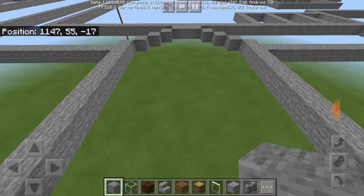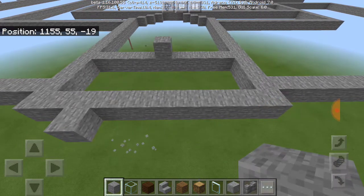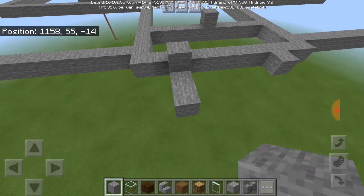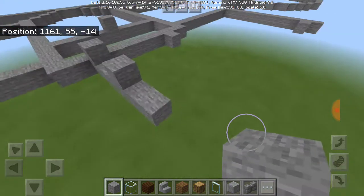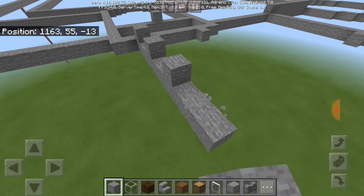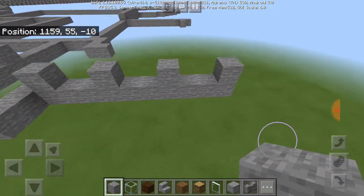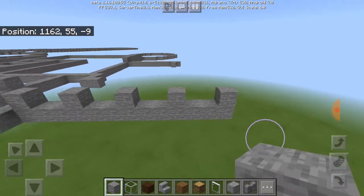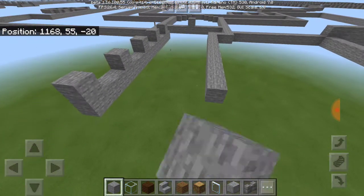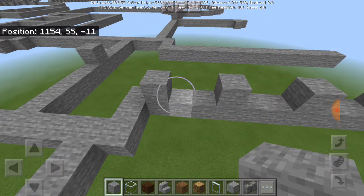Okay, so then the door is gonna be right here. So right now I'm just mapping out the bridge part. So this one is gonna have two. Four windows should be good. Actually, I want to separate that.